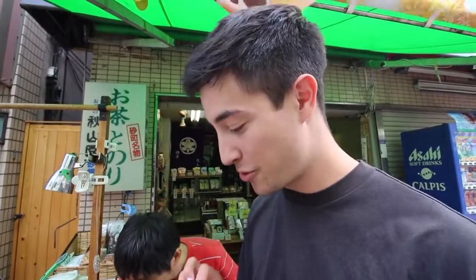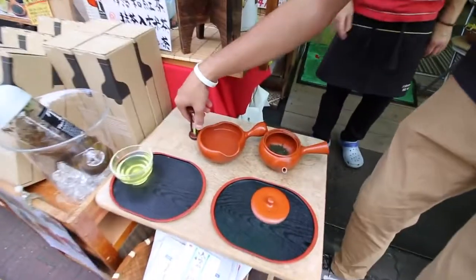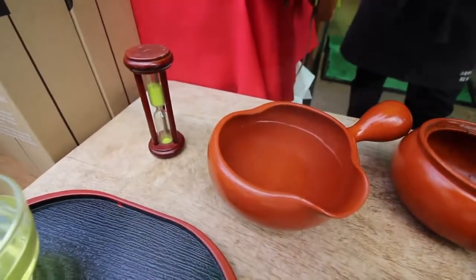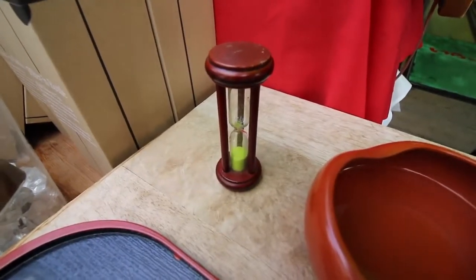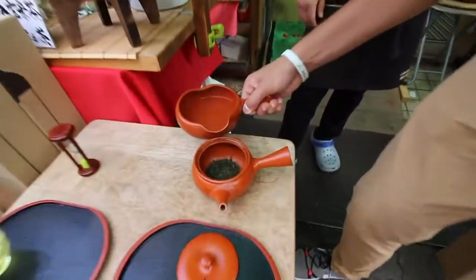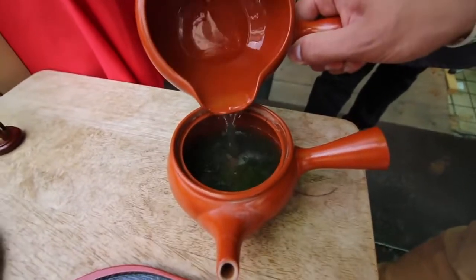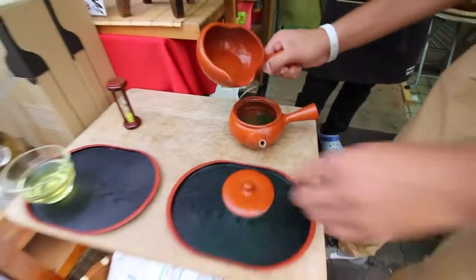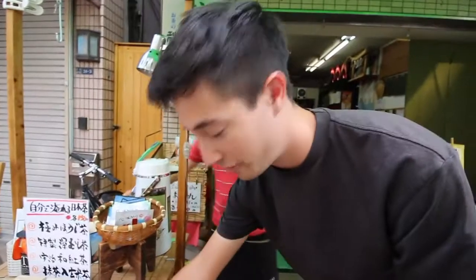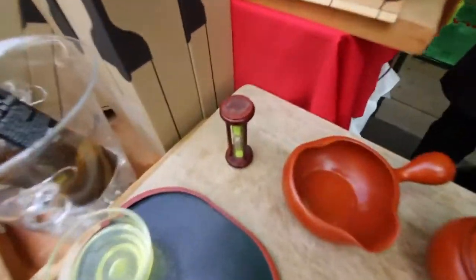Okay, so now we need to get some boiling water and then slightly cool it. So for 1 minute? Okay. So, 1 minute. So we use this green tea sand timer. And we wait for the water to cool down slightly, otherwise the tea might be too bitter. Okay, the hourglass is up and we're gonna pour this water in. Okay. 30 seconds, okay. So now we steep for 30 seconds, so about half the timer.